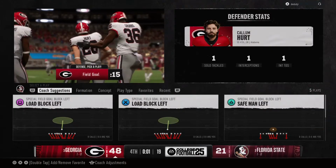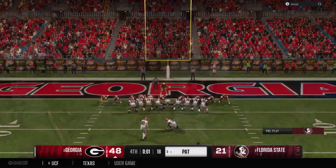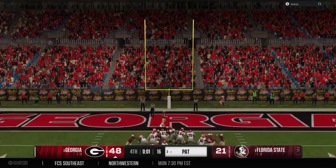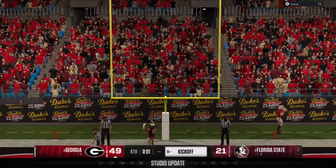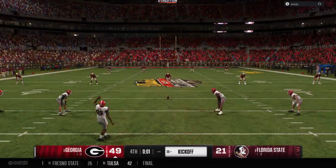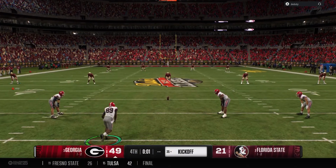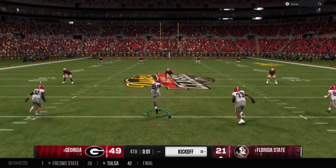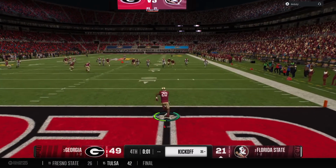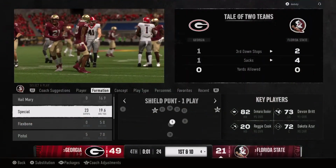Well, let's start with the interception. I just love the fact that he got his eyes turned around, found the football, and then has the athletic ability to be able to secure it. Then he goes back to high school running back days and shows what he can do with the ball in his hands and takes it all the way back for a touchdown. Beautiful thing. Point after, up and good. Now they get set to kick it away. And he's going to bring this out from a couple yards deep in the end zone.